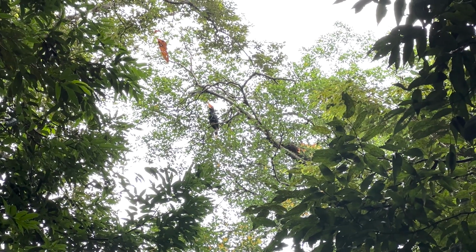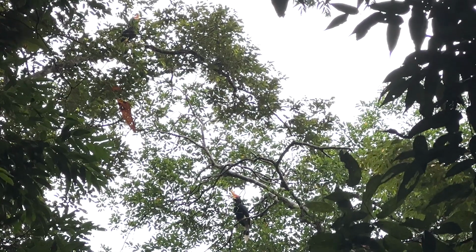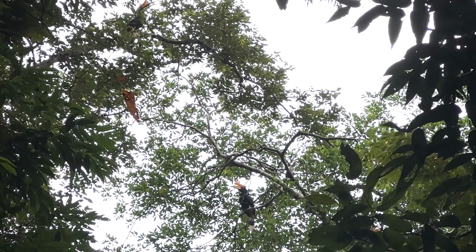So we've just stopped really quickly because the guide spotted a rhinoceros hornbill, which is a lot bigger than a normal hornbill, obviously. He said when its wings are spread, it can go up to 1.7 meters. That's how wide it would be. That's insane. We'll try and show you the footage, but it is really far away, so it's quite hard to see, but so cool. You can really see the size of it even from down here.